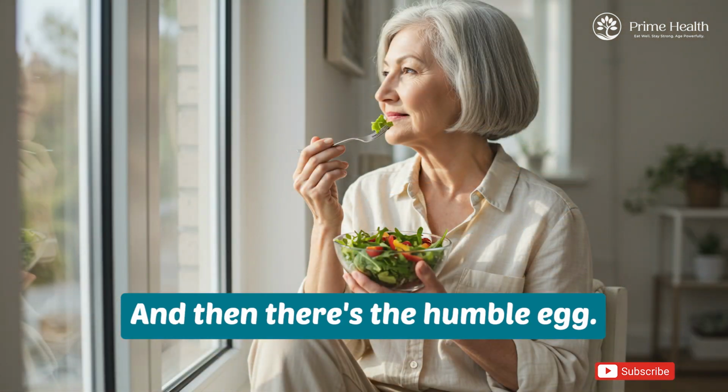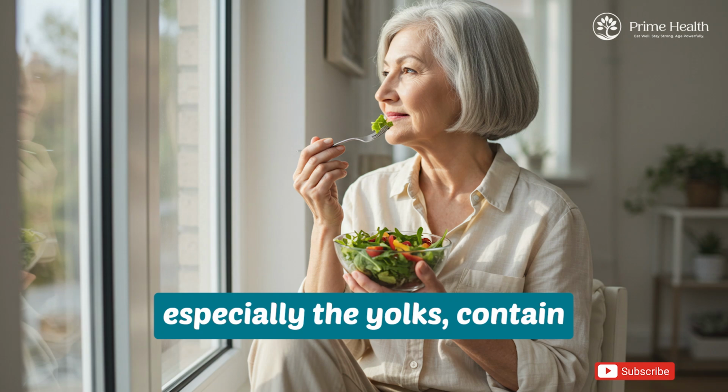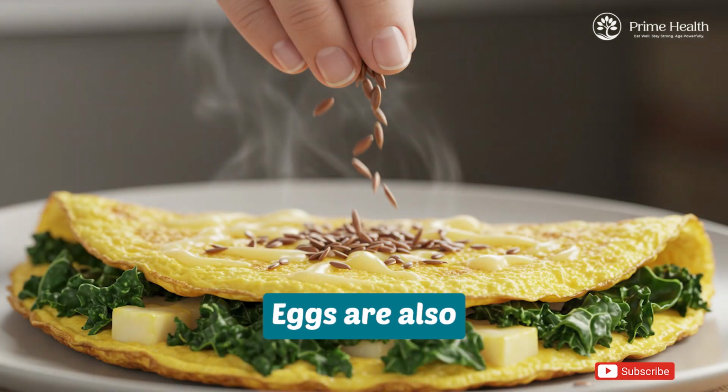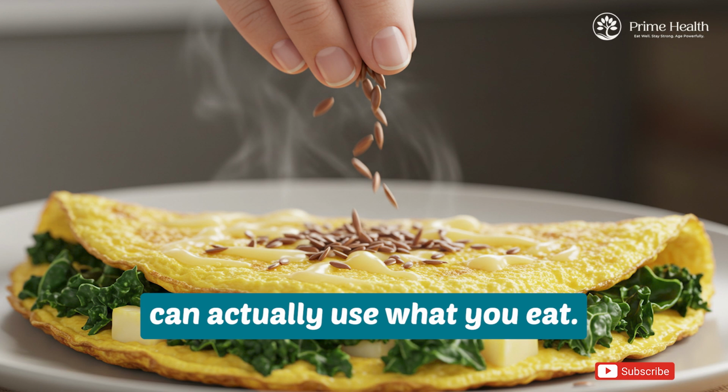And then there's the humble egg. It may seem ordinary, but eggs, especially the yolks, contain a mix of lutein, zeaxanthin, and zinc, which together support the health of the retina. Eggs are also one of the most absorbable sources of these nutrients, meaning your body can actually use what you eat.